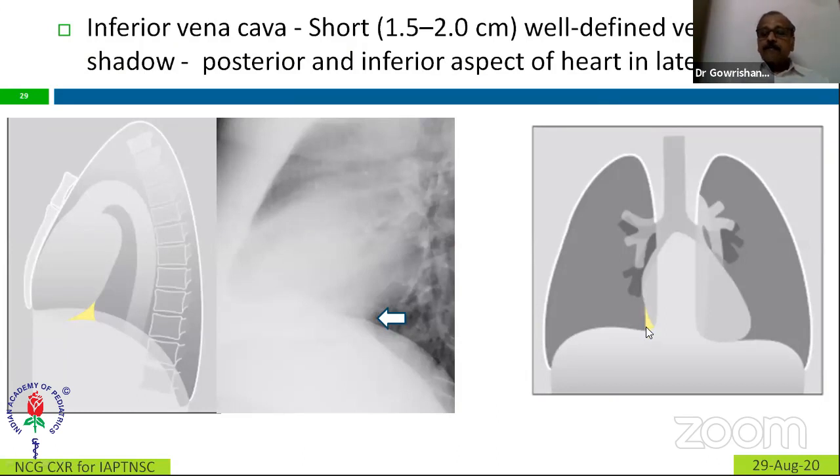In a PA film, you'll sometimes be able to see on the right heart border a straight line, which is the small portion of the inferior vena cava. Sometimes you'll be able to see it. These are all normal things. Why do you need to know? Brush up the normal. If you are good in your basics, you can interpret your X-rays without much ado.